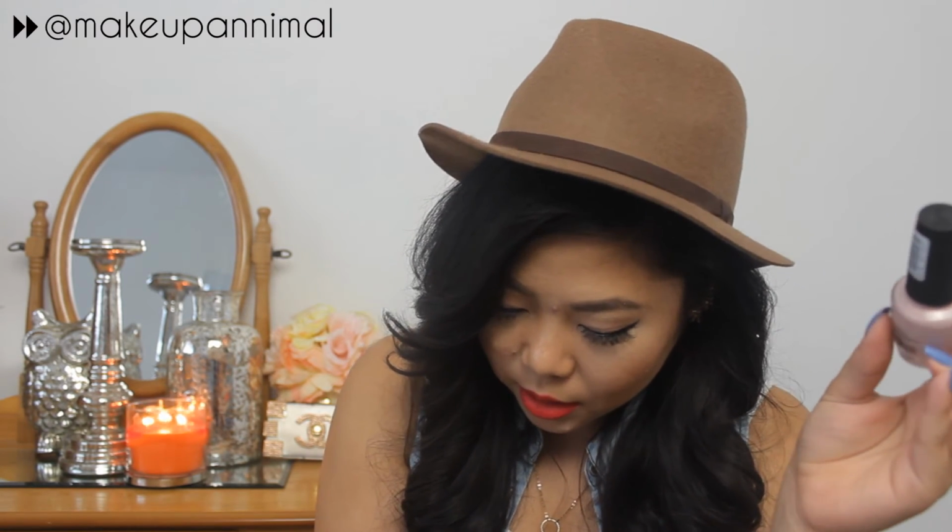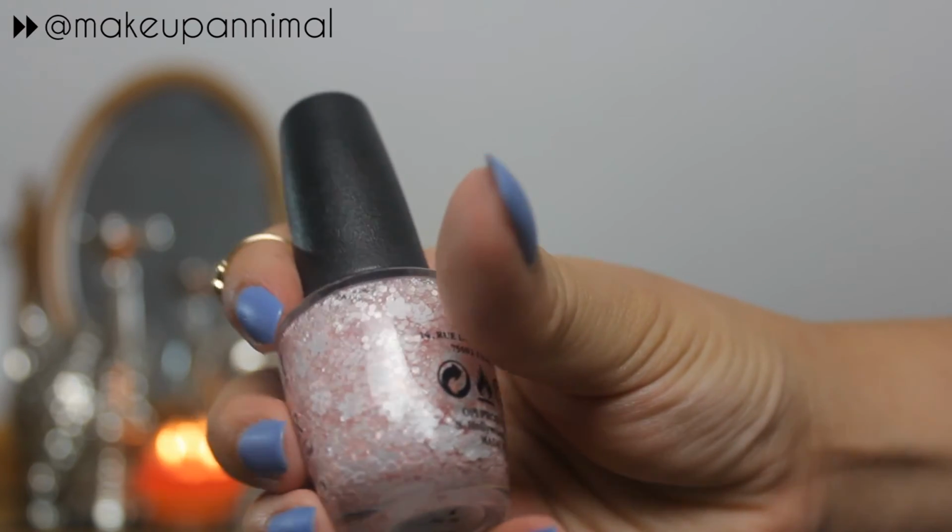It's so sheer. I'm so mad. I can put 3 coats on and I can still see my nail underneath. And then this one, it was just really pretty. It's just flowers and glitter. Really excited about that, but I don't ever know when I'm gonna actually wear that.